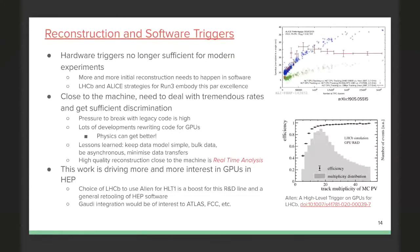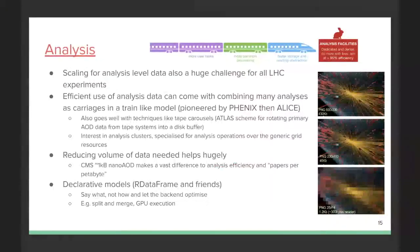Then moving to the analysis side of things, scaling up our analysis for LHC experiments is a very big deal. There are a few techniques which are being used. One which has actually been borrowed from nuclear physics, I think it was pioneered by PHENIX, is the idea of an analysis train, where you take something like an AOD object and you run many analyses on that inside of one computing job. That goes very well also with techniques like tape carousels, which are being developed by ATLAS.